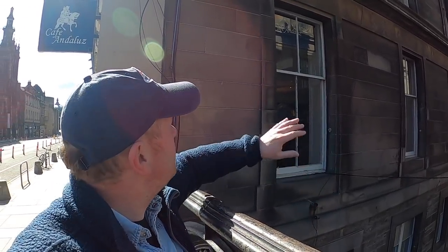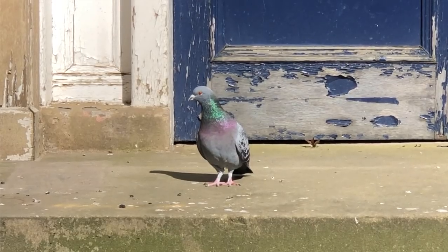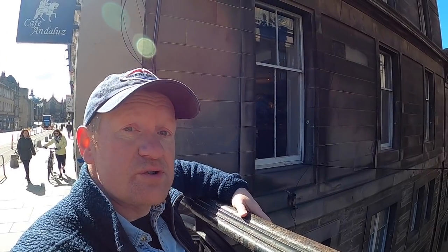Here's another one on George IV Bridge. I'm not even sure if you can see it, but it says Bert Edgar Seed Merchants. That's one I'm sure the pigeons would have loved hanging about back in the day, but now it's almost gone forever.